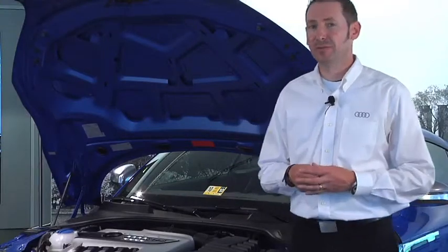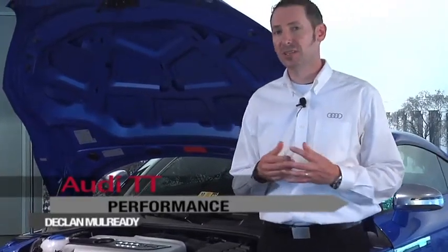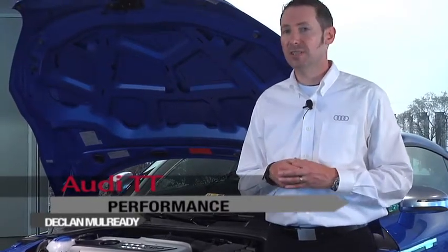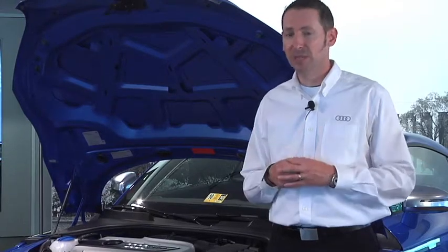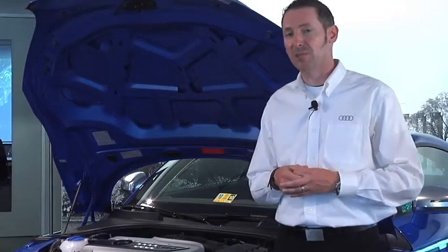Looking at the TT from a performance point of view, we have 2 different engine options available. The first one is a 2-litre TFSI motor that develops 200 horsepower, but more importantly, 207 pound-feet of torque at an incredibly low 1800 RPM. Basically, that's what gives you the shove in the back at low speeds. It's the torque that really makes the car move.